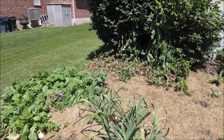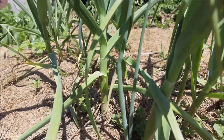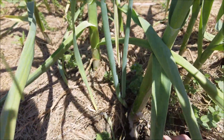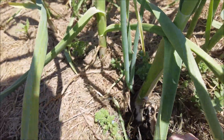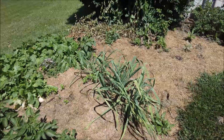Garlic looking good. I don't know when to harvest it. Looking down, I mean, the stems are thick. I don't know how long it'll bulb up for, so just letting those go for now.